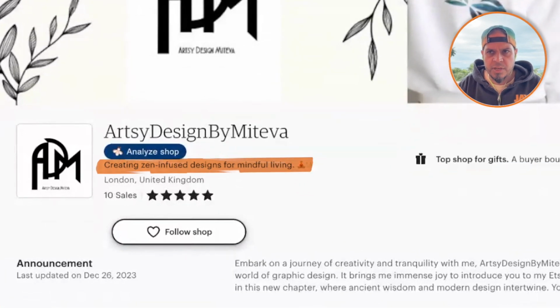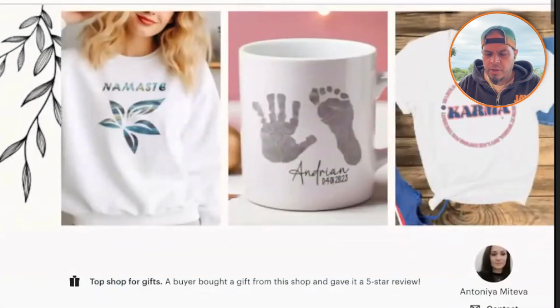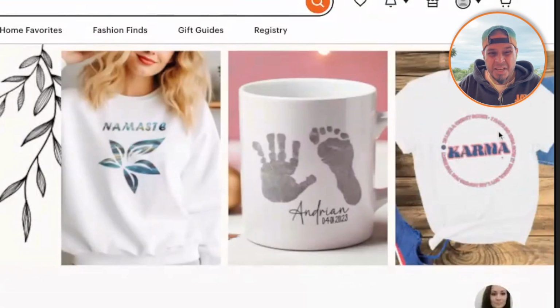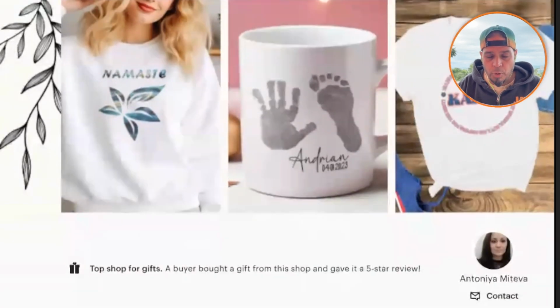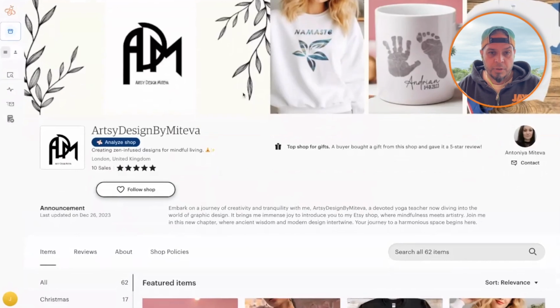So what does it say? Creating Zen-infused designs for mindful living. Okay, this is not Zen-infused at all. These two arguably could be, but nobody can tell what this says right away. So you want to be bold and blunt with your designs so that everybody can see them right away, right? You've only got seconds to capture a click and then an add to cart. So make sure that when people see this banner, if you're going to use a banner, it lets them know they've come to the right spot, right?